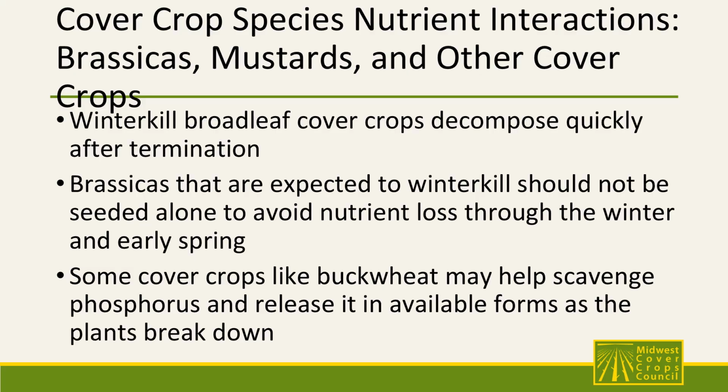And then we have a lot of research to be done, but there are a few species that we know do some cool things. Buckwheat is one that really helps us scavenge phosphorus and release it in available forms as the plant breaks down. So again, there's a lot of work to be done in nutrient management, particularly phosphorus and potassium, which are pretty interesting. But we do know that they are going to help cycle those nutrients and make them more available over the long term.